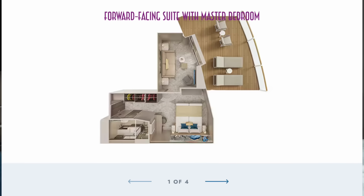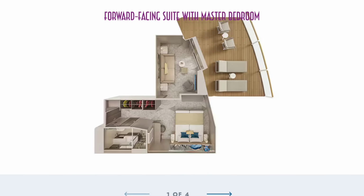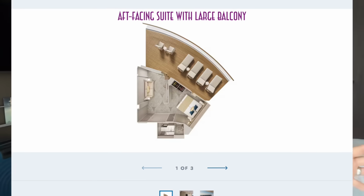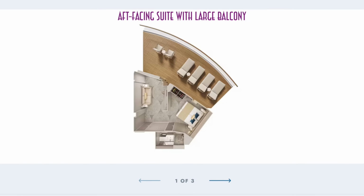Norwegian also offers suites. So this is not a club balcony suite and it's not a Haven suite. These are larger cabins. Many of them have larger balconies and special locations on the ship. And I've never stayed in one of these, so I don't have as much information about those as I do in a club balcony suite or the Haven.